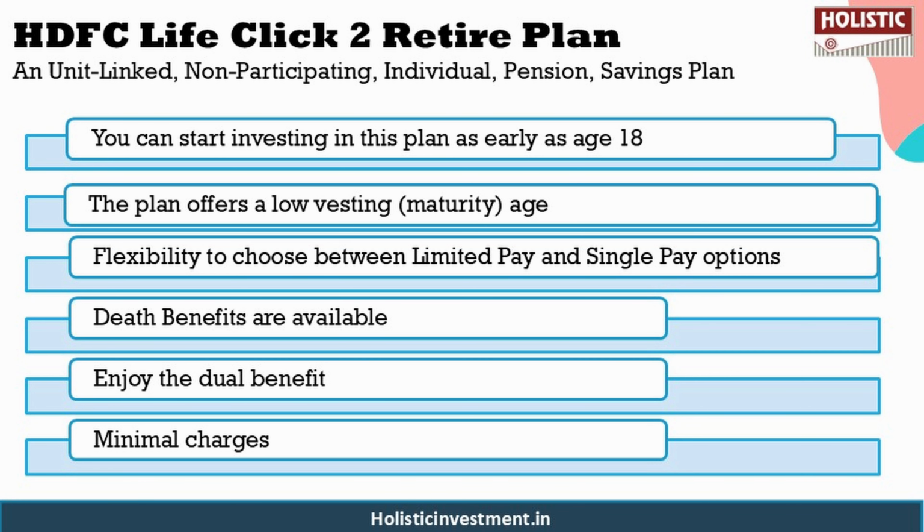In case of the policyholder's death, the nominee receives the higher of the fund value or 105% of the total premiums paid till date, and you can enjoy the dual benefit of a guaranteed vesting amount along with the potential upside from market linked growth. And only fund management charge and investment guarantee charge applies. There are no premium allocation charge, no policy administration charges, and no exit charges applied in this policy.